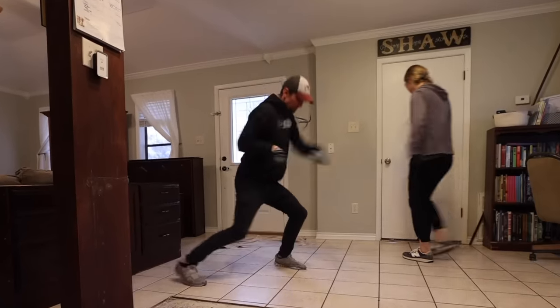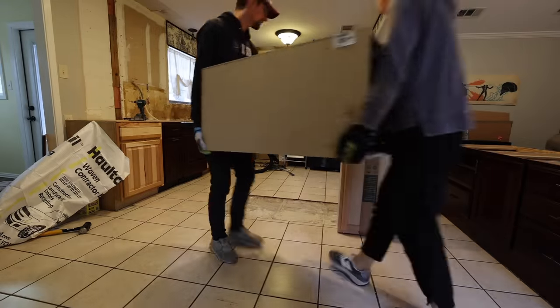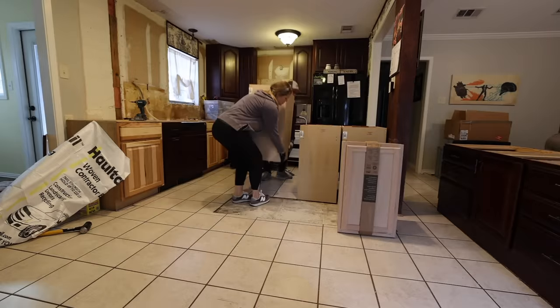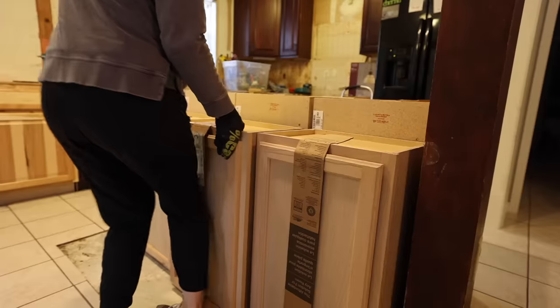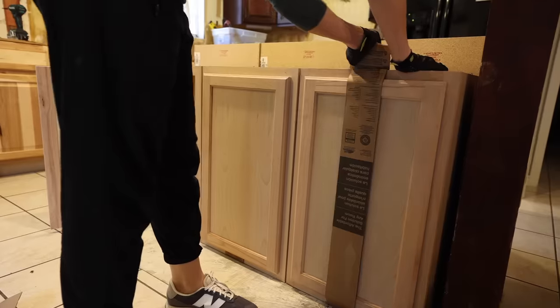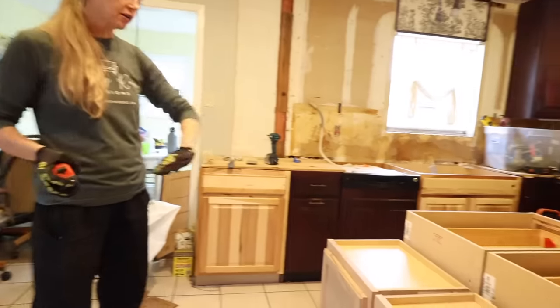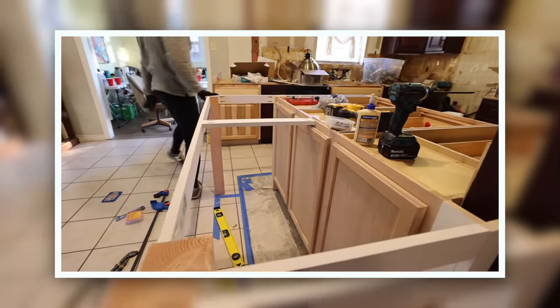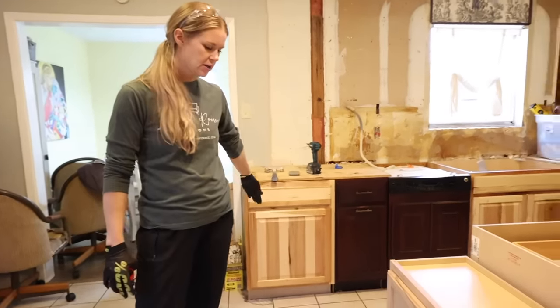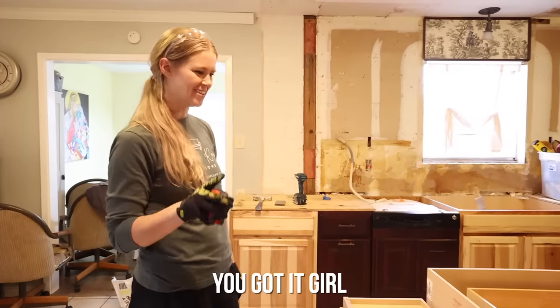All right, let's bring in those cabinets. Done. That's it. Not quite. We're gonna have a bit of an island overhang. These cabinets are gonna be built up, and I want my countertop on this side to line up. You got it, girl. I sound really confident.